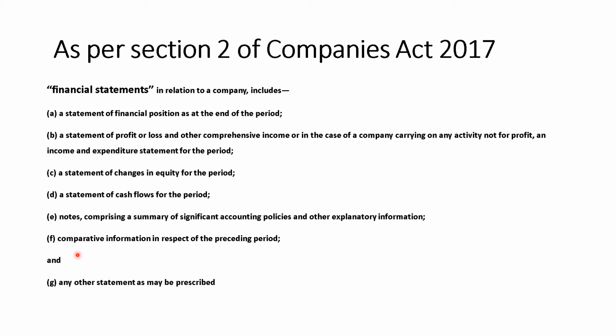Another thing is that the Companies Act 2017 also requires the companies to give comparative information in respect of the preceding period. Therefore, for all the items reflected in the statements or in the notes, not only the amounts reflected will be for the current period, they will also be for the preceding period. And apart from it, the financial statement set also includes any other statement as may be prescribed from time to time.